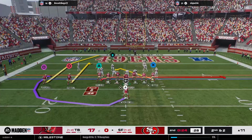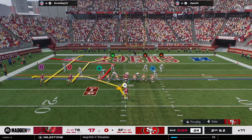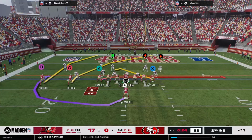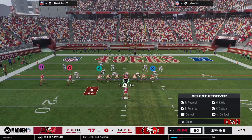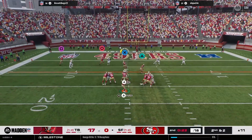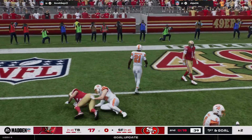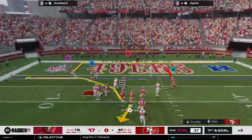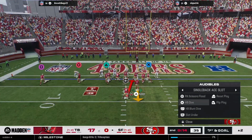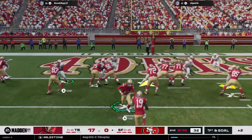Offense is set. This is 2nd and 2. Get set. 18. To throw again, it's Purdy. That's Kittle again. And that's going to be an 8-yard gain, it looks like, as it puts them in goal to go. And the 49er first down.